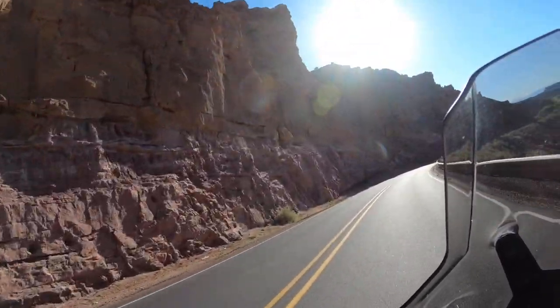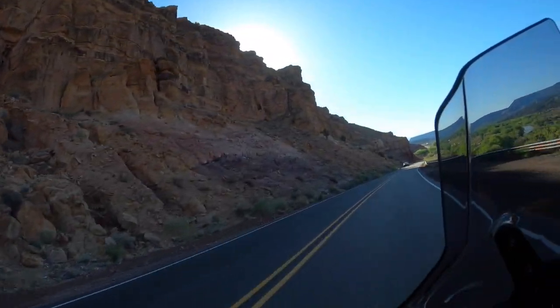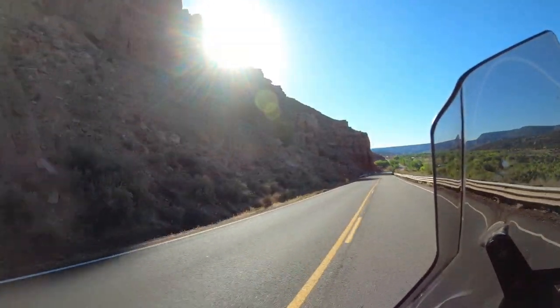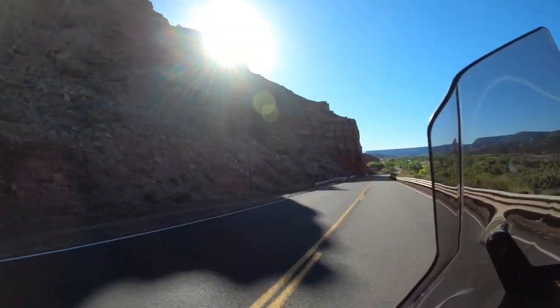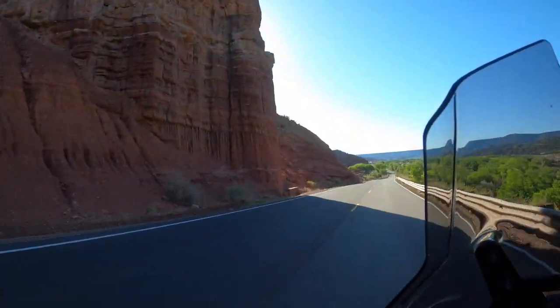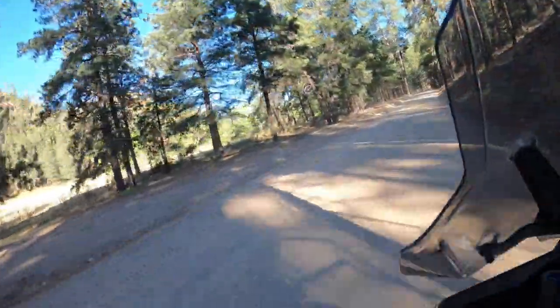When we got over toward Cloudcroft, we did jump off and take the Sunspot Road, which is always fun. And that's what's really cool about the New Mexico BDR: you can jump on and off the road, get in the dirt, that sort of thing. It gave us a little bit of a break, and I have to say we really enjoyed the fact that we could jump off the dirt from time to time and get a break.